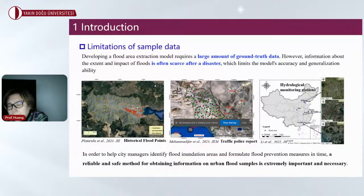So if there's flooding, we may go to the field to take samples. However, because of the limitation of how much labor we can send to the field, there's always a bottleneck for the machine learning model.